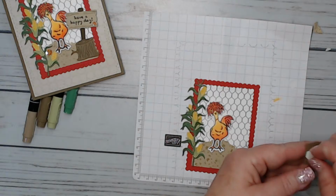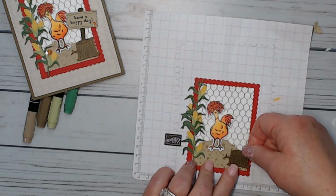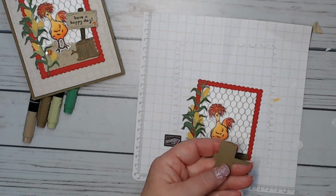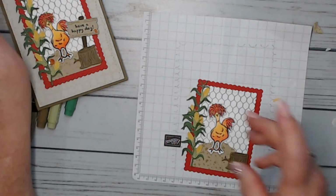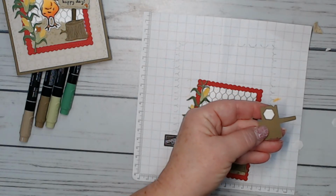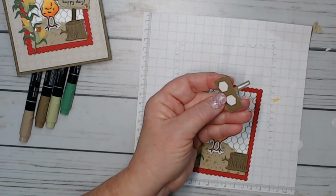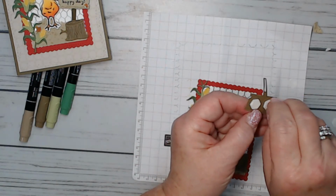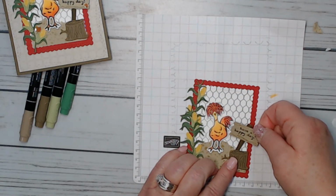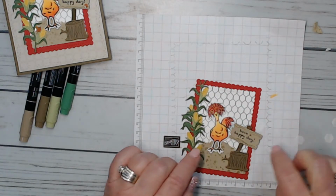Okay, so here's our little stump. So we're going to go ahead and adhere this over here in the corner. All right, and then I'm going to do the same thing here. And I didn't worry about the, let me see what I did. I think I popped it up, yeah. I went ahead and added my dimensions on my sign, but then I did add a little bit of glue on the post of the sign. So we'll take those off. And we're just going to kind of add it a little wonky. Just kind of sticking out a little bit.